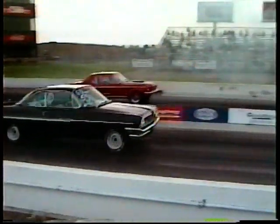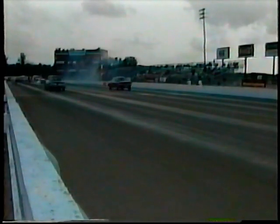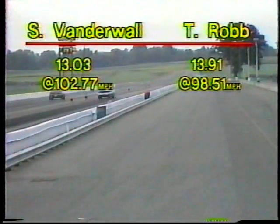For round two of Pure Stock, the Cobra Jet power of Steve Vanderwall's 68.5 Mustang faces off with Barberton, Ohio native Ted Robb's 61 Ventura. Steve beats Ted out of the hole as the bigger motor takes hold. It's pretty close, but in the end, the Ventura can't catch him.